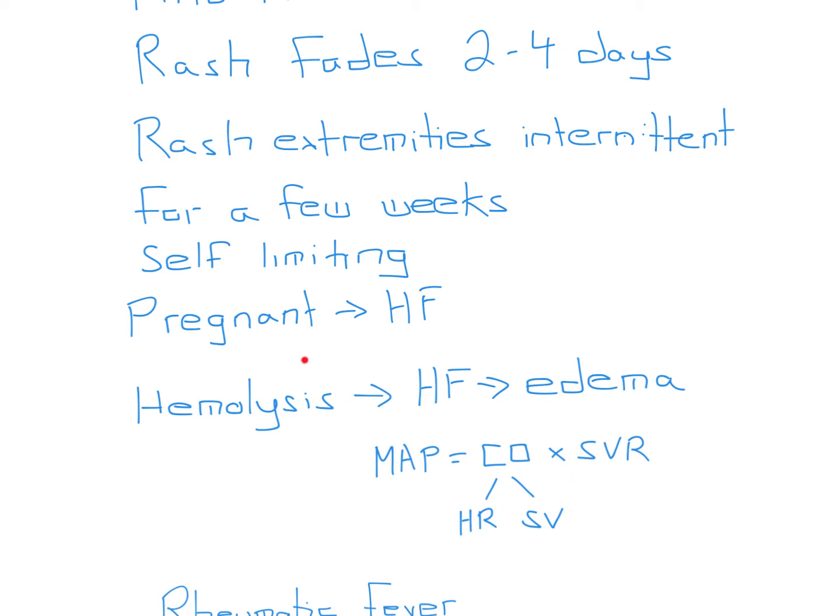So what happens is, if you have hemolysis, so the virus causes hemolysis of the fetus's red blood cells, that's going to be a problem, right? Red blood cells transfer oxygen. And so if now you don't have enough oxygen in your periphery, the only thing your body can really do is increase your heart rate, because without enough oxygen, you need that cardiac output to increase. The only way to do that is to increase heart rate.